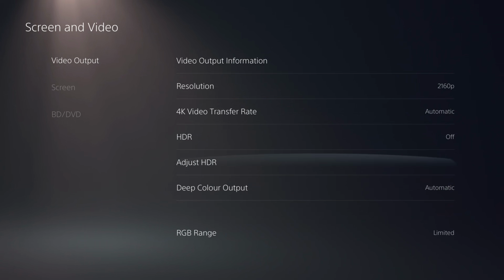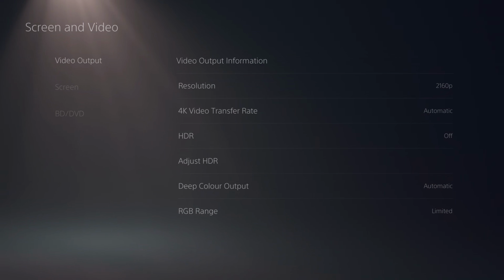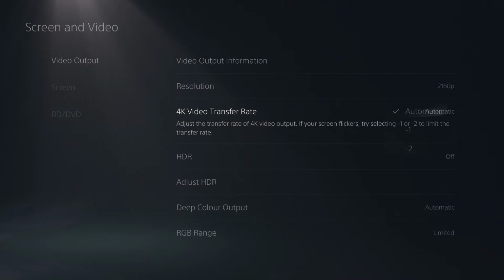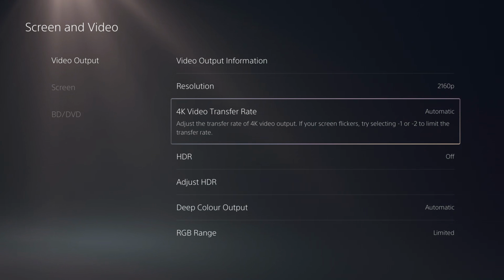On my capture device here, we are limited to HDMI 2.0, so no next-gen display features here. But as with PS4, you can view video output information so you know what formats your screen supports that PS5 can tap into. 4K video transfer rate? That's new, but it's all about chroma subsampling. 422 correlates to -1, 420 to -2. You'll get an ever so slightly reduced level of image quality if you opt for those. But really, it's HDMI 2.1 we really need to test, and that's where this beast comes in.